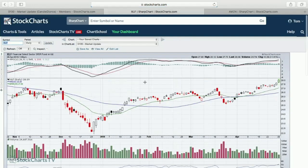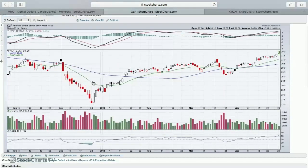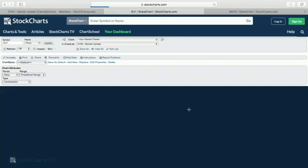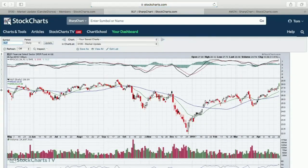And here I'm just going to pull up the XLY and go back a year, because this is a significant breakout. I don't know, Greg, what you think about this, but after clearing that 27 level, you can see we had maybe a flag or a handle, more of a flag, and then a breakout.